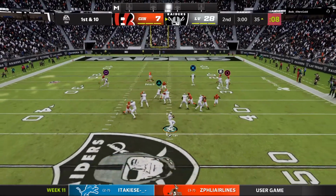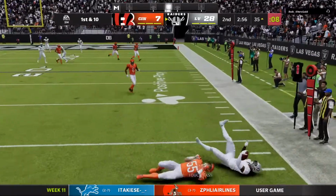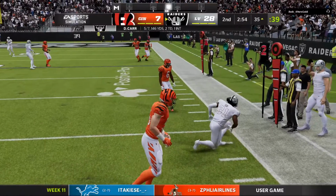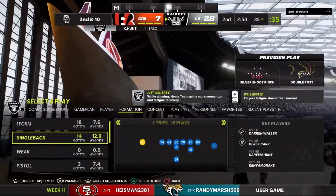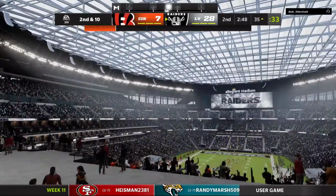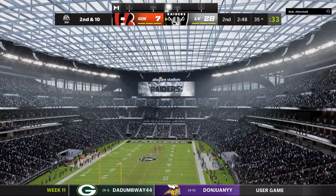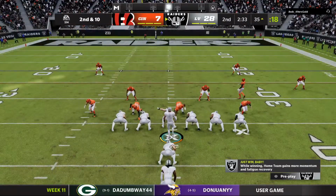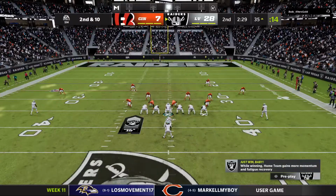On 1st and 10, here's Carr. He's going to dump this off to his running back, Hunt. No gain on the play. And that'll make it 2nd and 10. Well, that was a simple throw and catch, but even with that completion, 0 yards gained, so they're behind schedule on down and distance. I think they were hoping he could make a man or two miss, but that window closed quickly.